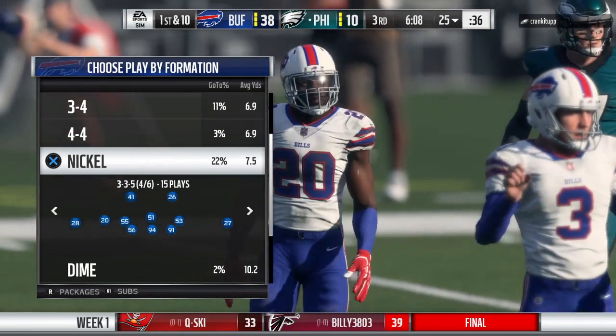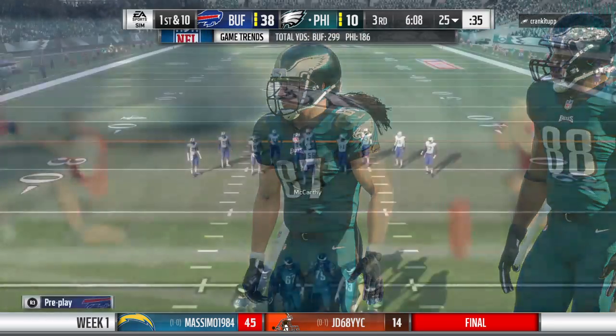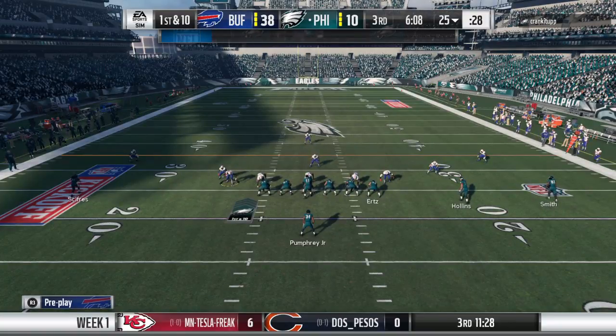So here are the Eagles now as they get set for their first possession of the second half. They're down in this game. A chance for the offense, though, to put something on the board, get some momentum here in half 2. Try and get things kick-started for them.